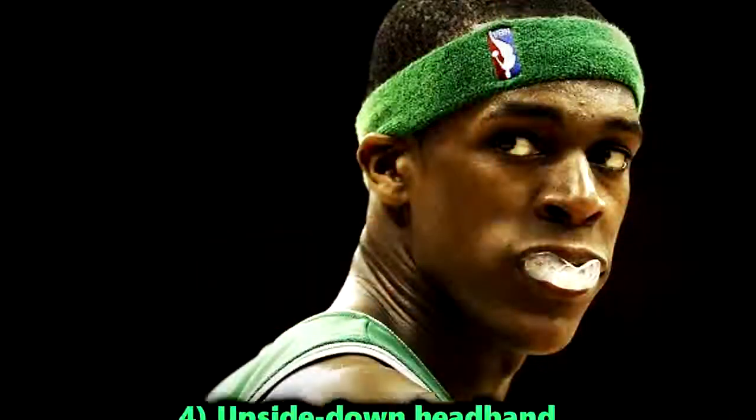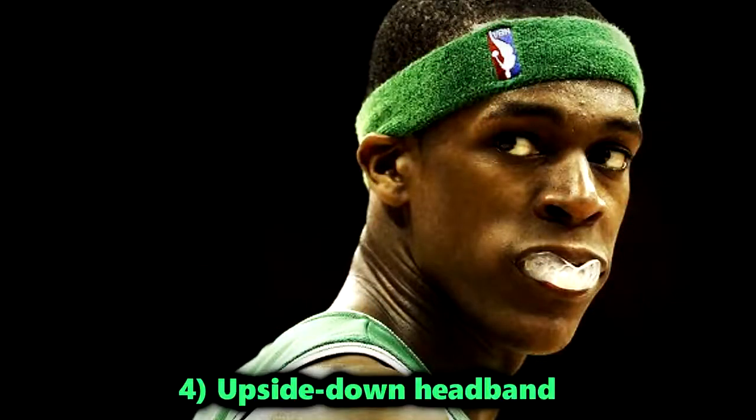Of course, the NBA also stopped him from wearing those. Speaking of Rondo, he also caused one of the most bizarre bans of all time. That leads us to number 4, the upside-down headband.